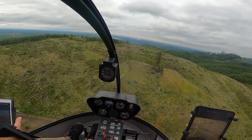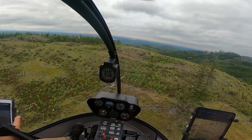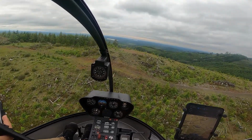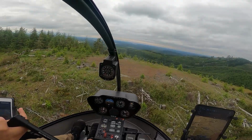Okay, so now I'm at 30 knots. I can't descend faster than 300 VSI. Everything's already dialed in. Just gonna bleed off that airspeed, raise collective, a little bit forward cyclic now.